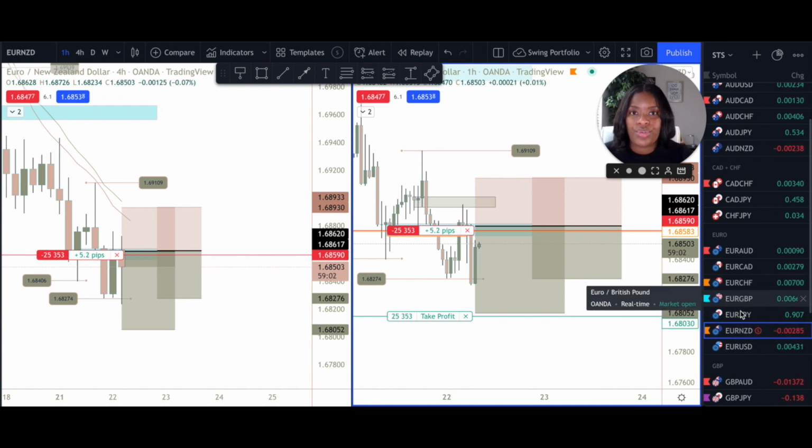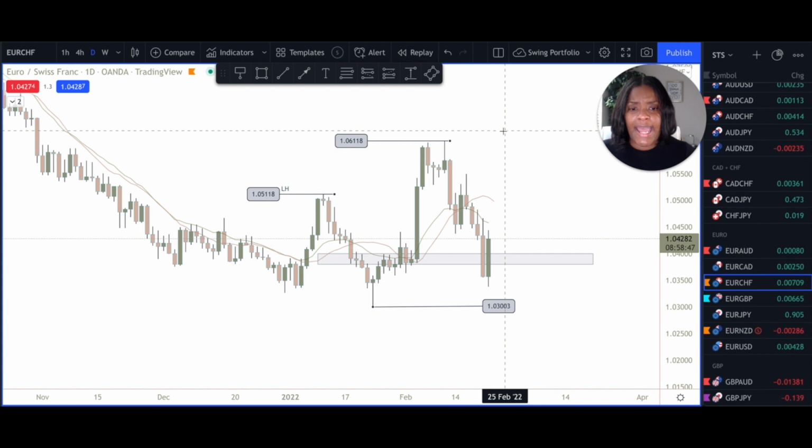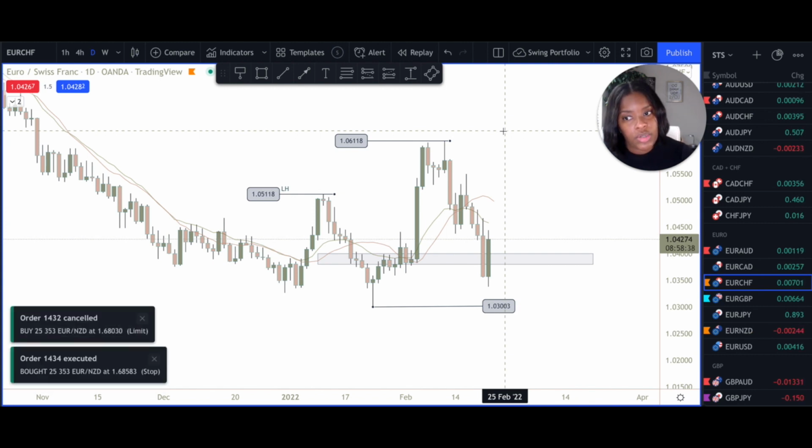We're going to focus on two Euro pairs here. So my student asked me the other day, he said, Shaquan, I'm looking at Euro Swiss and I see something. He said, I see that Euro Swiss on the weekly and on the daily are in the uptrend.